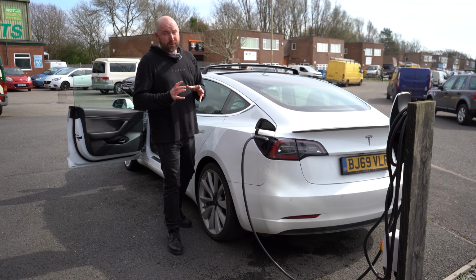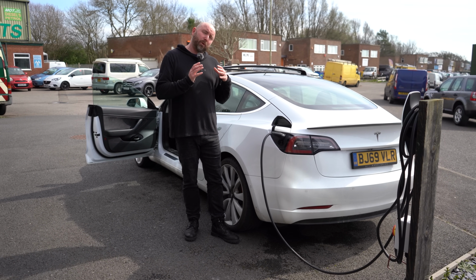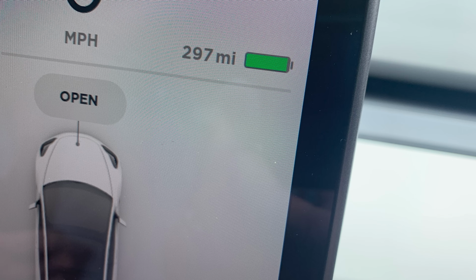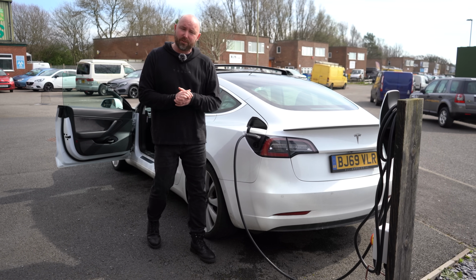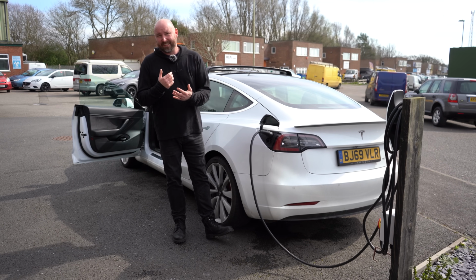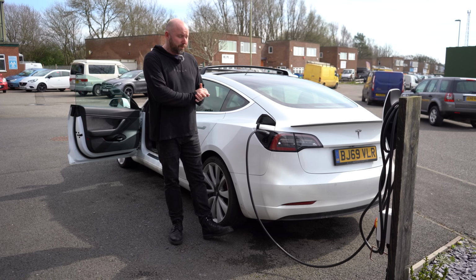I picked up one of these brand new in 2019 from West Drayton Tesla, and it had a 100% charge in it, and that showed 297 miles of potential range. So I'm going to charge this up now to 100% until it will not take any more charge, and let's see what the car tells us then. But then we'll go one step further. We're going to plug the car in and see exactly how the battery is standing up for usable capacity since it was new.